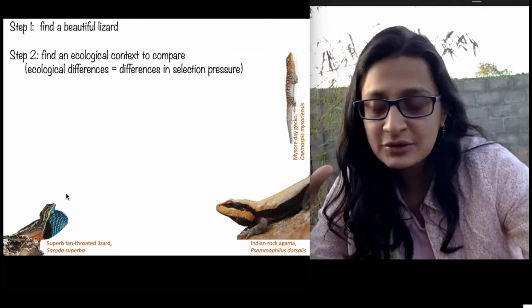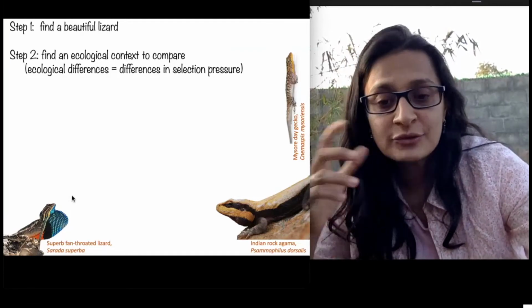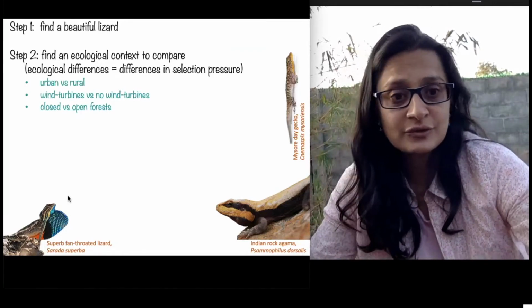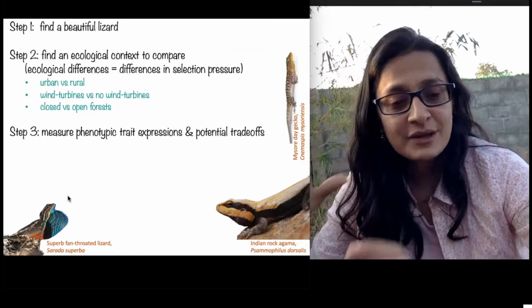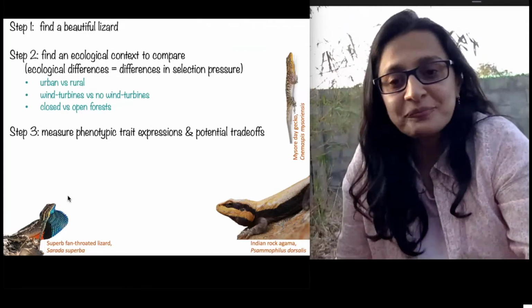And we do this because ecological differences are a great way for us to capture differences in selection pressure. So for example, we've been comparing urban versus rural habitats. We've been comparing wind turbine versus non-wind turbine areas, or closed versus open forests. We then measure phenotypic trait expressions and the potential trade-offs between these trait expressions.